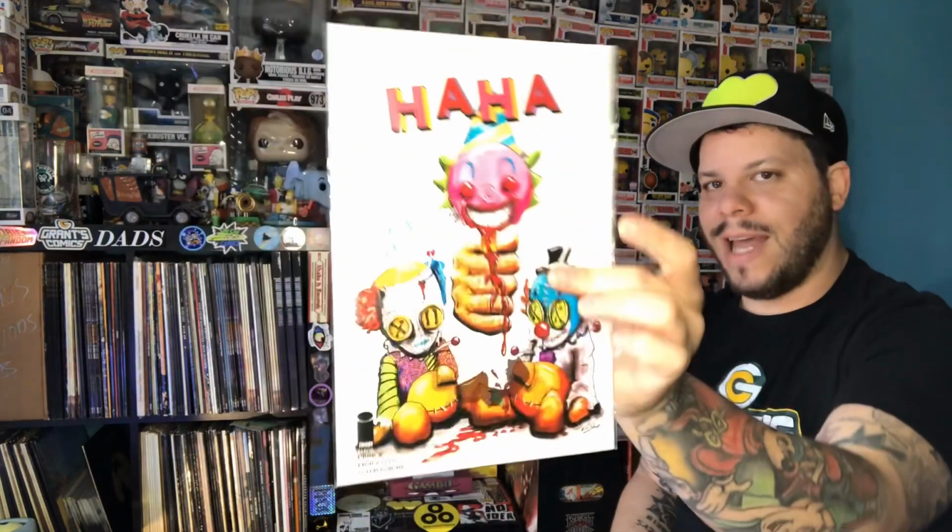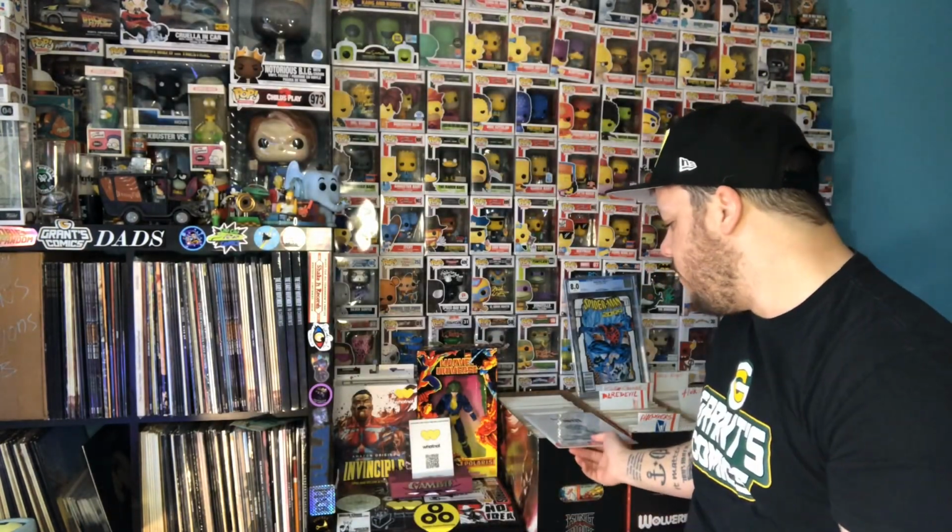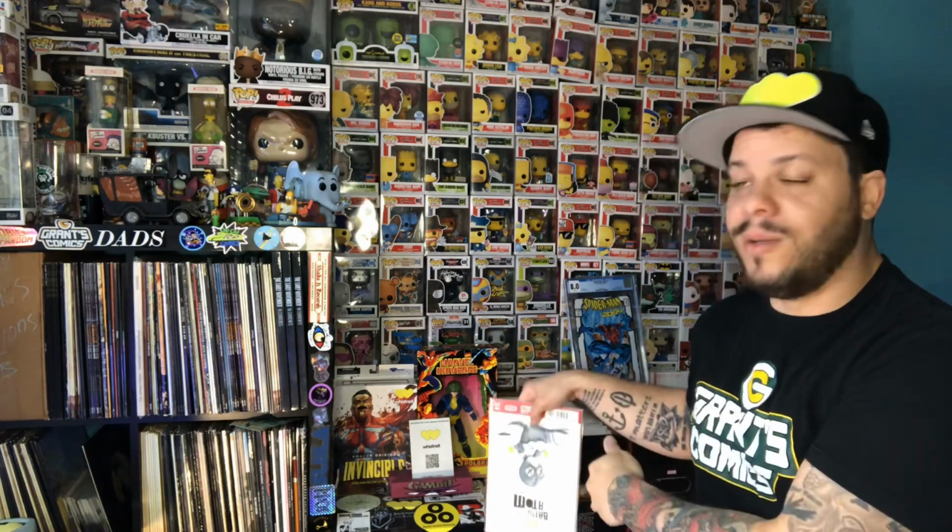Ha Ha is not my thing, so if you guys want that, it'll be on Whatnot, I promise you, for that one. Super cool. There's some dope variants for Ha Ha, and including that one is a dope variant. Guys, we got a full cover sketch with the IRF authentic stamp, which I really do love that they do the stamp.